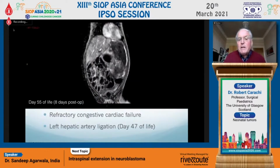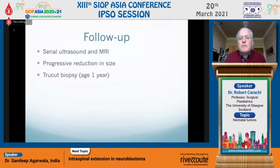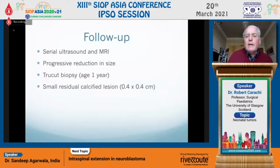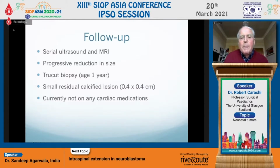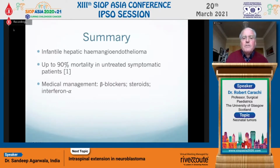So a left hepatic artery ligation was performed on day 47, and follow-up showed improvement. A true cut biopsy was done at the age of 1 year, and there was a small residual calcified lesion present. And currently the baby is not on any cardiac medication. So in summary, infantile hepatic hemangioendothelioma, which are large, can cause up to 90% mortality if untreated.